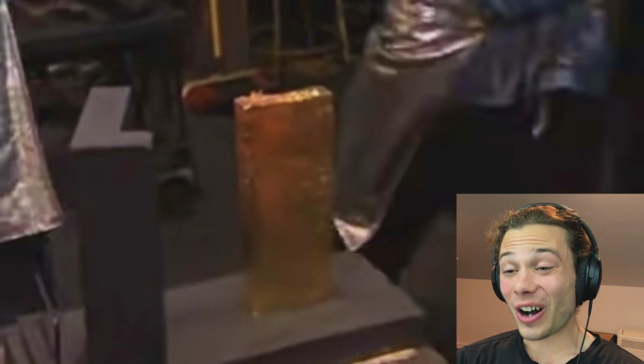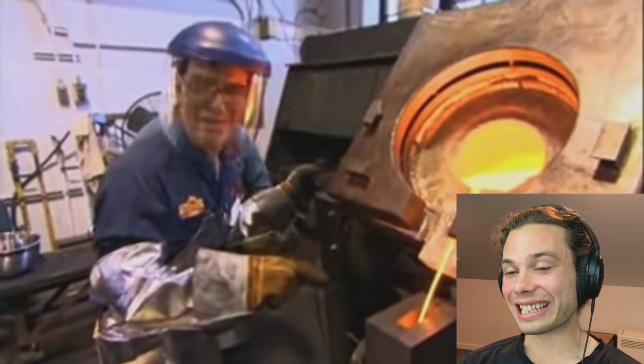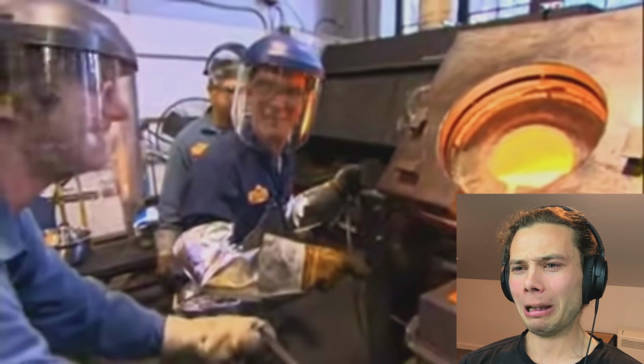All right, we're about to pour some bars. Look at that. Now you can give a little bit more. Imagine if you wrote your name in the snow like this. That's what it reminds me of.